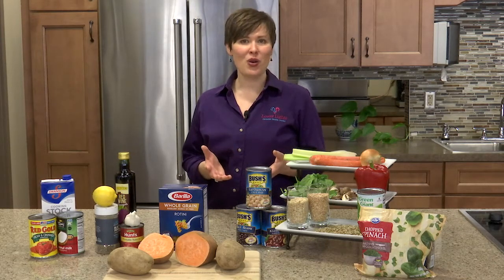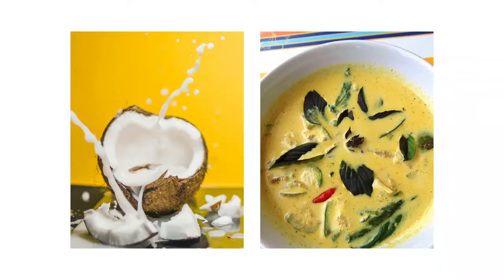You can also try coconut milk. Coconut milk is going to add a rich and creamy texture without the added calories of a heavy cream.